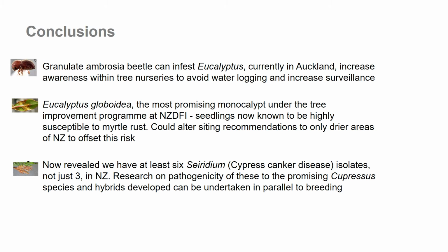Eucalyptus globoidea is the most promising monocalypt under the Tree Improvement Program at the Drylands Forest Initiative. Seedlings are now known to be highly susceptible to myrtle rust, and we should alter siting recommendations to only drier areas of New Zealand to offset this risk.